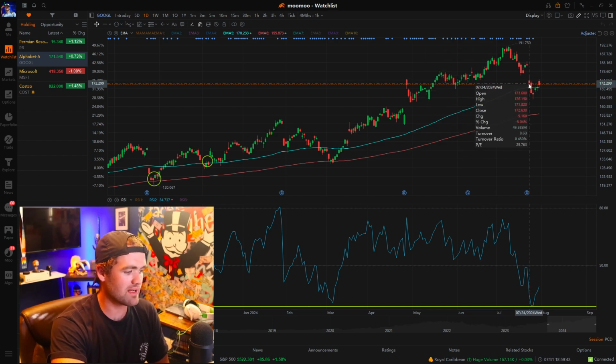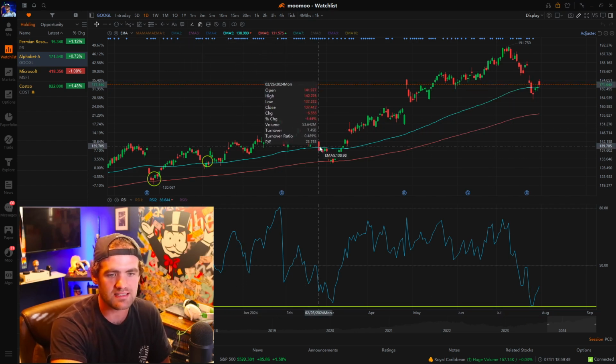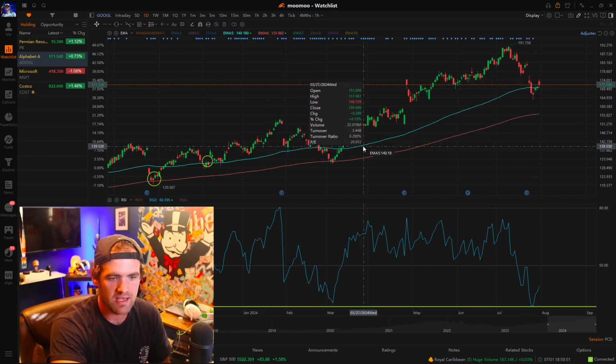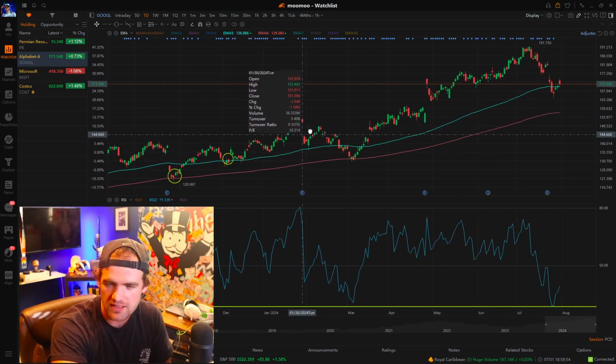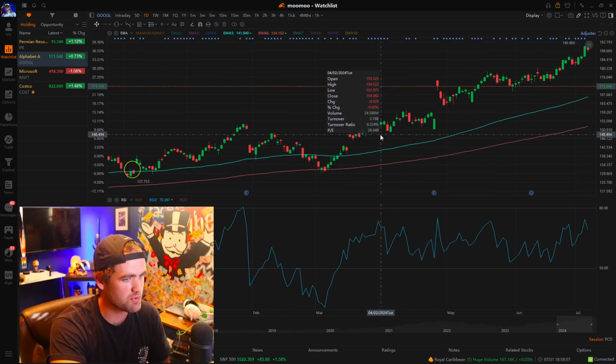The difference between the 90 and the 200 is super simple. The 90 is just a little weaker than the 200, so we see a lot more tendencies of breakdowns through it. If I could buy a stock on the 200-day moving average line every single time, I would. It's just a harder support. That's pretty much all it is.